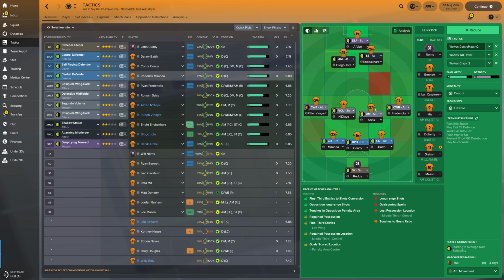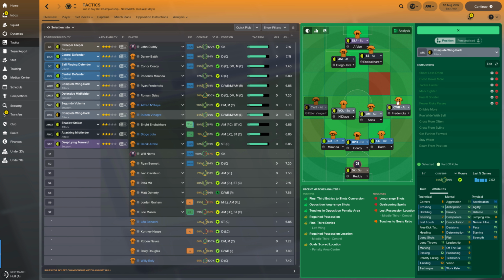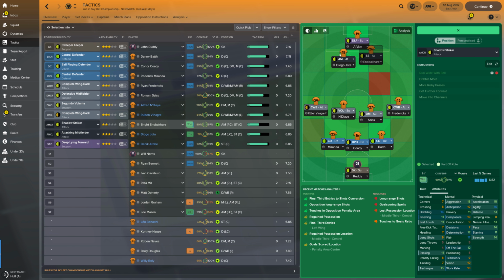You got Volante and a DM on support. Here, the DM hasn't been told to get further forward, and the Volante has also not been told to get further forward. We're trying to get them to hold the middle more than anything else. Then we got complete wing backs on left and right who are charging down the flanks with these play instructions. Up top, we have a combination of a DLF S, a shadow striker, and an attacking midfield. On attack is going to be moving through channels and attacking the spaces. This will replicate some of the central movement that they get in their tactics.